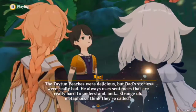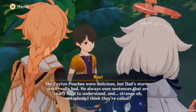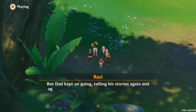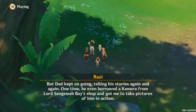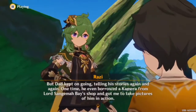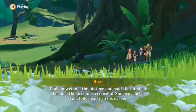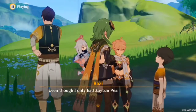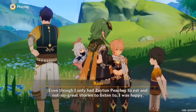He always uses sentences that are really hard to understand, and strange metaphors, I think they're called. But Dad kept on going, telling his stories again and again. One time, he even borrowed a camera from Lord Sangema Bey's shop and got me to take pictures of him in action. Dad showed me the picture and said that it shall become the precious record of Sumeru's best storyteller early in his career. Even though I only had Zaytun peaches to eat and not so great stories to listen to, I was happy.